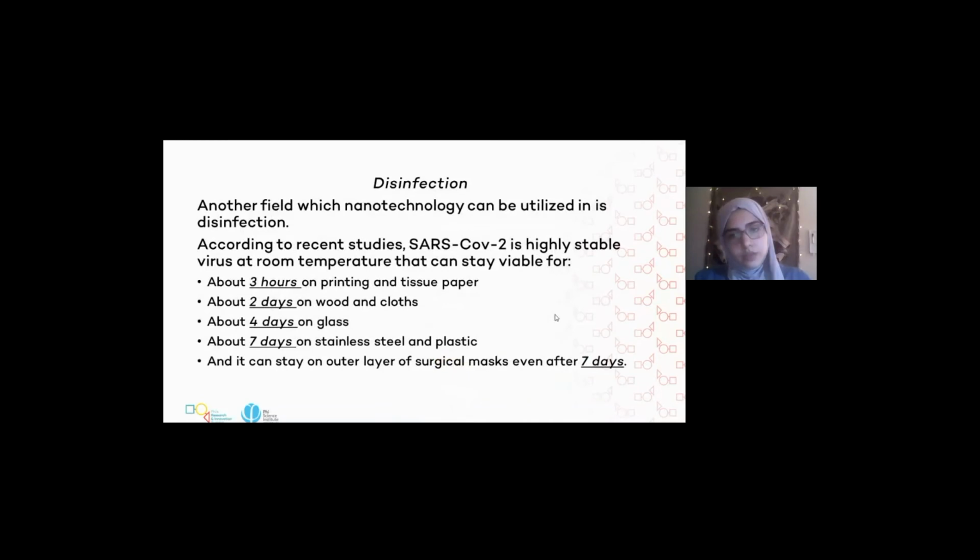In addition to the field of diagnosis, treatment, and vaccination, we have the contribution of nanotechnology in the field of disinfection. First of all, we need to appreciate how SARS-CoV-2 is a robust virus. It's a very stable virus at room temperature. It can stay up to 3 hours on papers and about 2 days on wood and clothes.